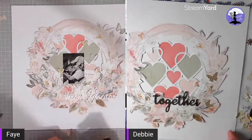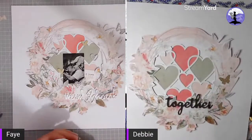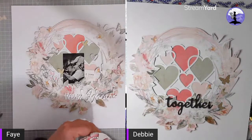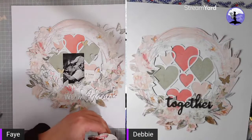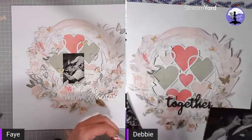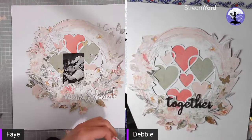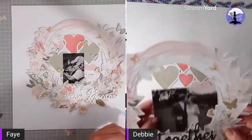Photo wise, where have I put my photos? Ah, yes. Rachel, we tried to restock the four bloom kits and they were out of stock from the supplier too. Really popular. We got all the ephemera pieces, but those collection kits are fab. That is proving to be a really popular range. That's from Simple Stories, isn't it?